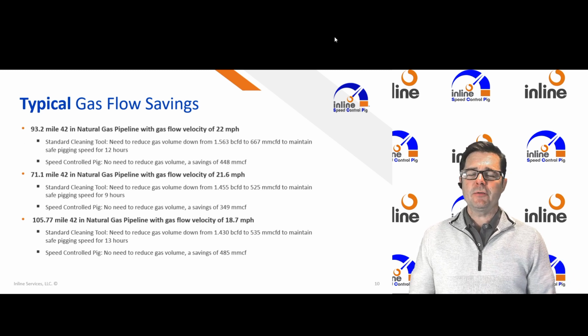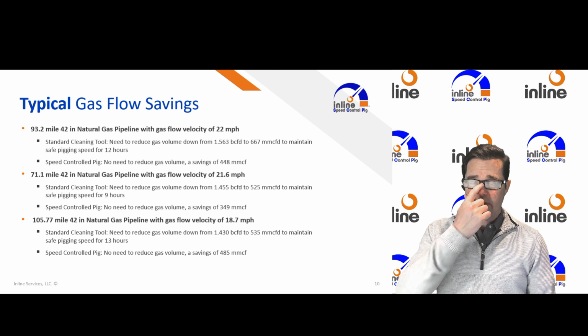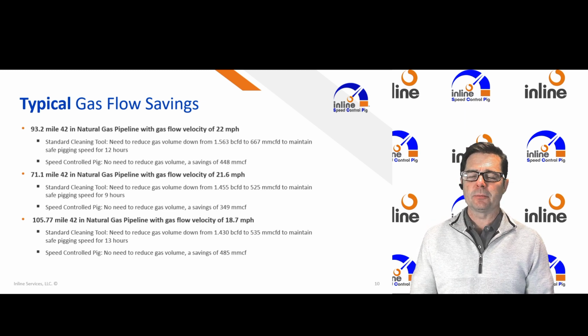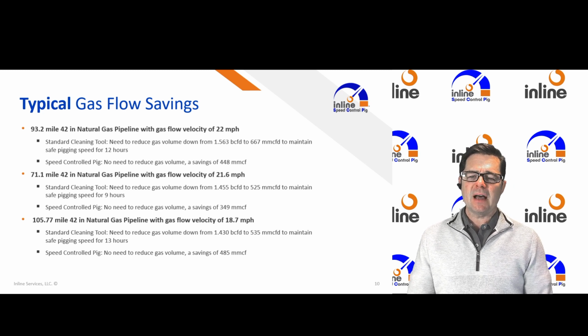And just to give you an idea of some of the gas flow savings, we've put in some of the data from some previous runs or some of the larger runs. I'll just go over this first one with you. So we did 93 miles of 42-inch with a gas flow velocity of 22 miles per hour. So normally that line's flowing around 1.5 BCF flow rate.